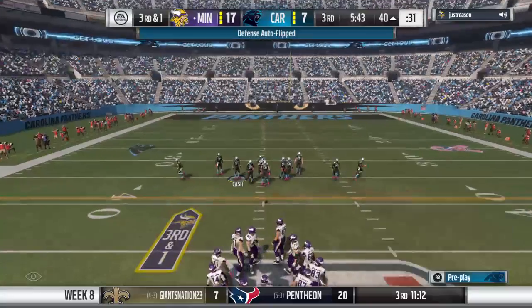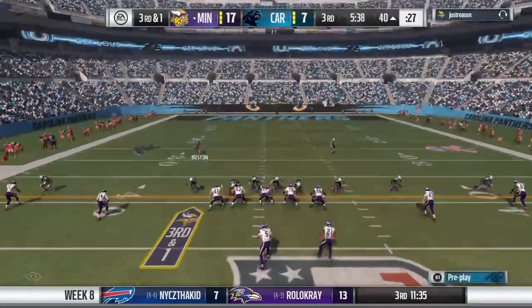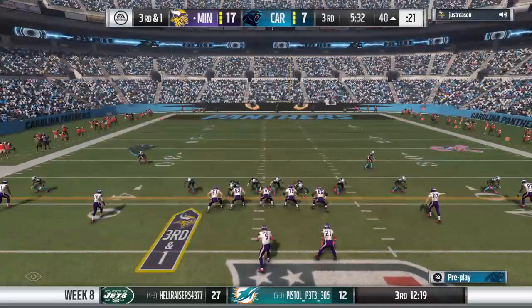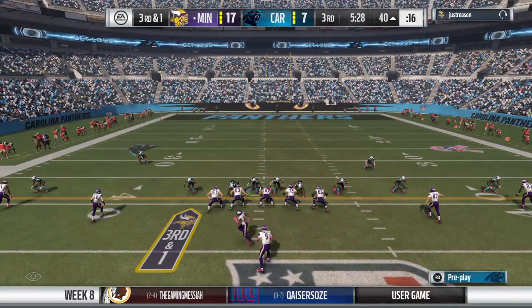Completed pass on second down. Now it's 3rd down as the defense looks for the stop. They'll put 2 receivers left, 2 to the right. I see an extra defensive back on the field. A little surprise here on 3rd and 1. And he goes in motion here in the backfield.